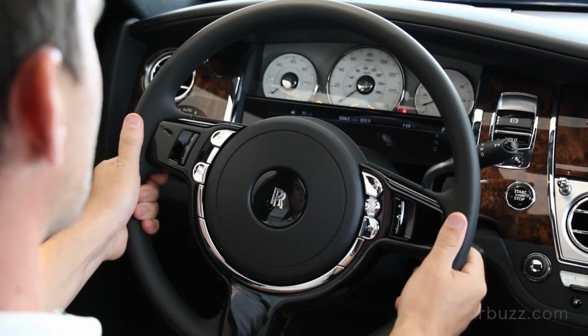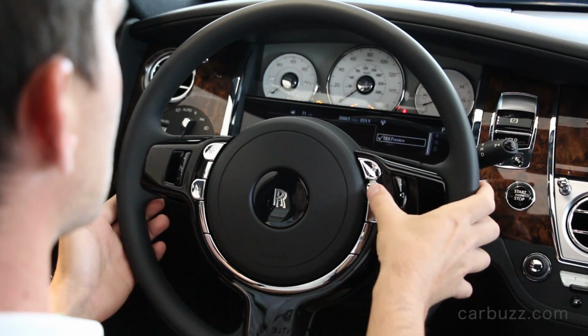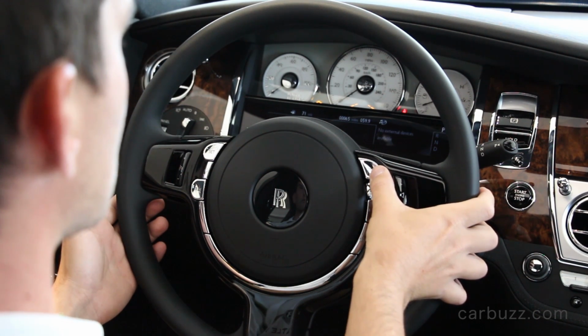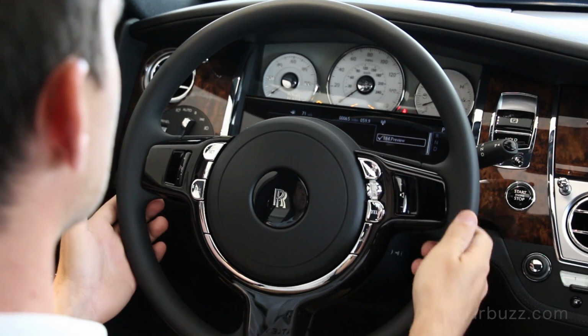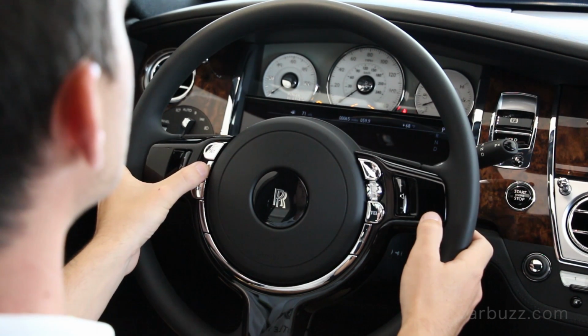All right, so how does this thing drive? Personally, I thought it drove very nicely thanks to its double wishbone front suspension, multi-link rear suspension, which also includes self-leveling air springs. That's really cool. You're going to see that in just a moment as well. There's an anti-roll stabilization and electronic variable damping control. But I still think more BMW 7 Series driving feel is needed in this. This thing just literally drives like a large yacht.